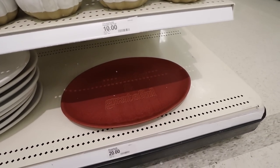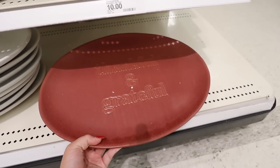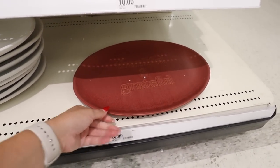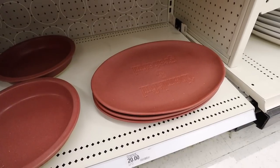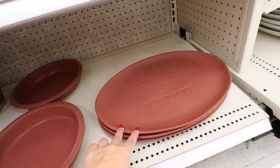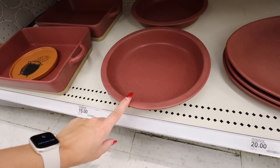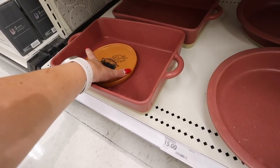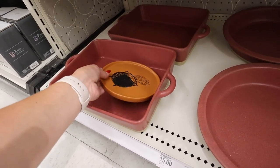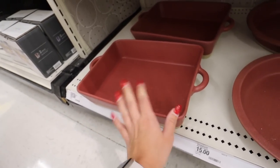Then they do have a smaller one that says thankful and grateful. This one is also ceramic, great quality. This one is a little bit smaller than the turkey one, and this one is $20. The brick red color kind of continues, so we just looked at this thankful and grateful platter. They also have a really nice classic pie dish for $15, and this casserole baking dish, which someone stuck this little Halloween plate in, but they have this really nice rectangular casserole baking dish for $15.